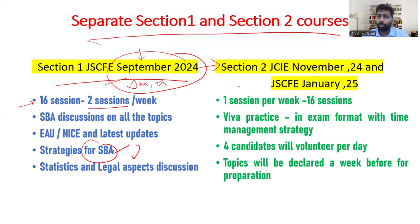If you are planning for your Section 2 in November or January, we have to start preparing. Our plan is to go ahead with one session per week, and it's going to be an entirely Viva based session. In this session, we are planning that 4 candidates will volunteer per day. You will be informed about the topic, and you will give a Viva exam on that topic for 10 minutes with time management. After that, we will discuss that topic in detail.